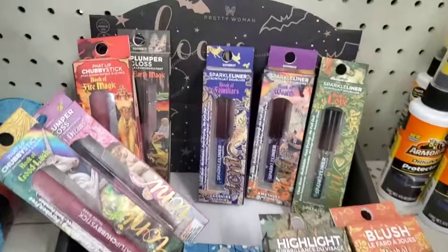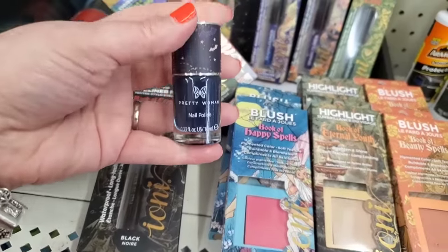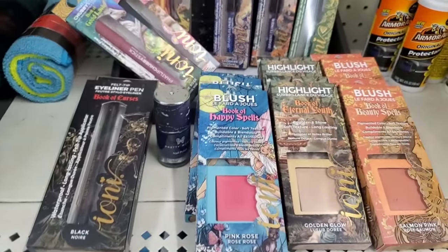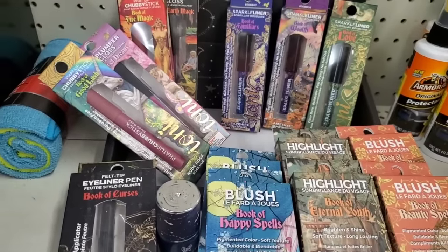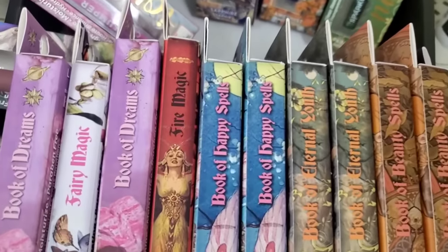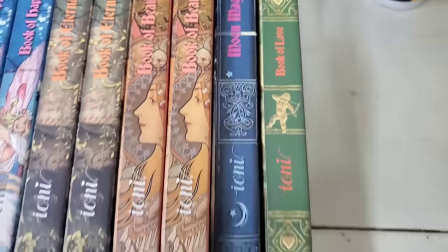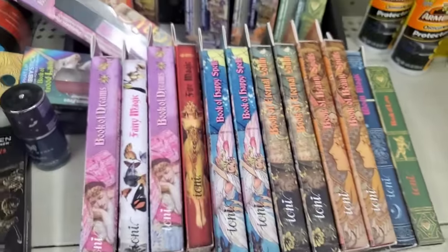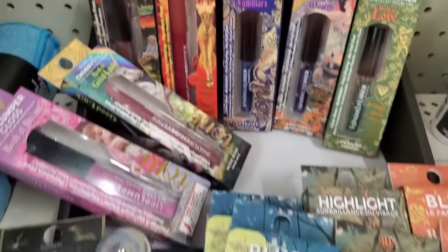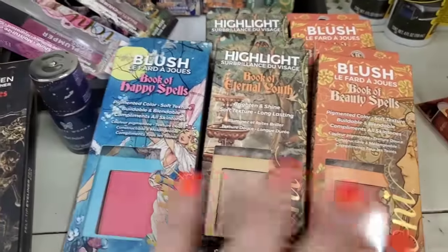The hashtag for this little pop-up giveaway is Hocus Pocus, because that is the name of this Pretty Woman nail polish line. I am absolutely loving this new Ioni makeup line. And the super cool thing about this collection that I really want to show you guys, you turn them on their sides, they are all like books. The Book of Moon Magic, the Book of Love, they're all like spines of books.